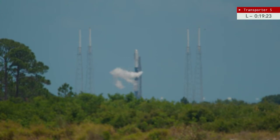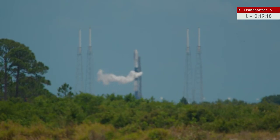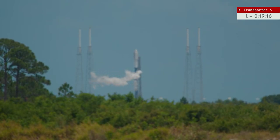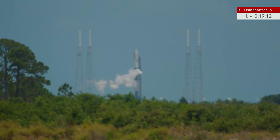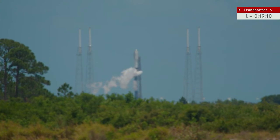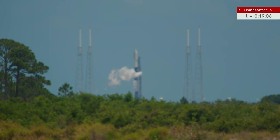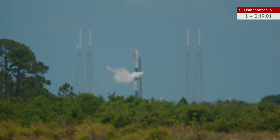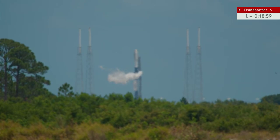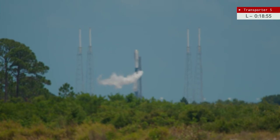And we've heard confirmation now from SpaceX Launch Control that the RP-1 or rocket-grade kerosene fuel load has been completed on the second stage. That's the first of four propellant tanks that are being loaded during this countdown. In parallel with the propellant loading is the loading of helium pressurant into the Falcon 9. That helium is used to maintain pressure in the Falcon 9 propellant tanks as the propellants are consumed by the engines in flight.